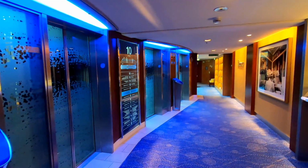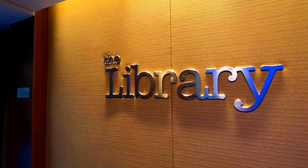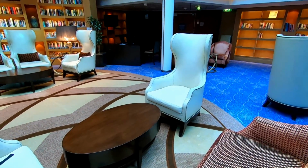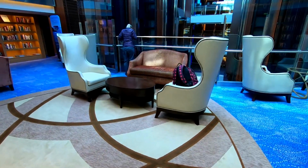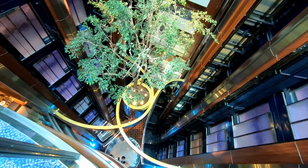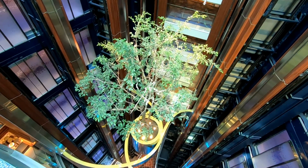So we're going to check that out, and here's one of the corridors showing what the elevators look like and some of the artwork along the walls. A lot of great artwork, by the way, throughout the ship. I love the openness and the spaciousness of this library. Not only is it 2 decks, but it's right off the atrium, so you have this great feeling of openness as well. Don't feel confined like some of the libraries on other ships. The real tree you see here in the atrium is a signature icon of Solstice class ships.